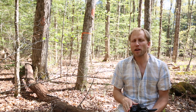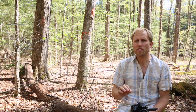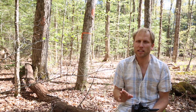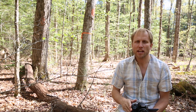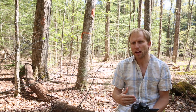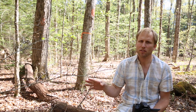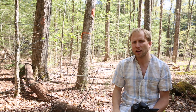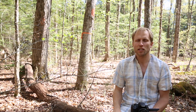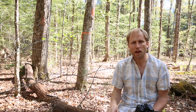Two, I really like back button focusing for these cases where if you are delicately focusing, by half pressing the shutter, it doesn't try to refocus. It only refocuses when you press that back button. I have a video about that. I'll put a link down below this video that leads to more information about that. I personally really like that. It might not work for you, but I really like it.